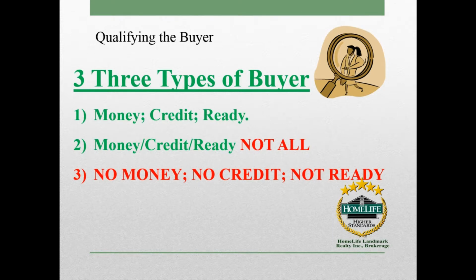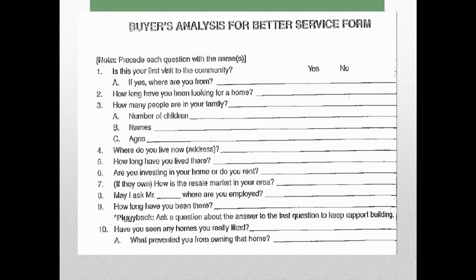The last type of client is no money, no credit, not ready. Even if they are ready, you cannot help because they cannot buy anything. So please don't waste your time.